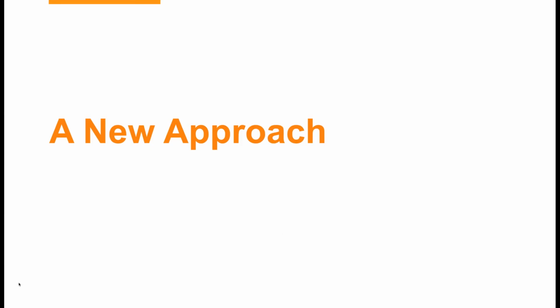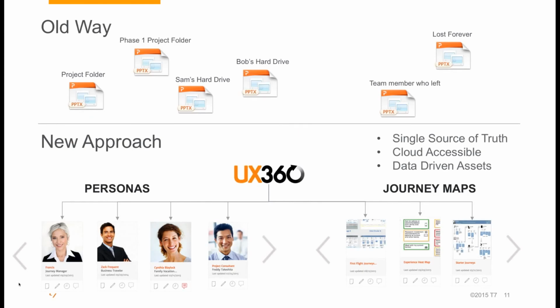So we think there's a new approach. And that new approach has to do with adopting a platform that supports the natural building, sharing, and storing of these key strategic assets. The old way would be that these assets are stuck in someone's folder, on someone's hard drive, or lost in SharePoint. And the new approach is that they're integrated in a single platform, a single source of truth, accessible across the enterprise, and also connected to their original research.